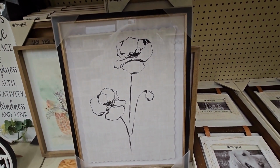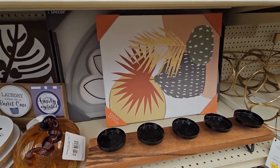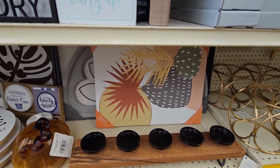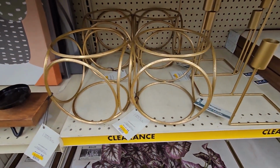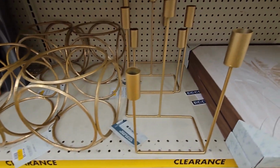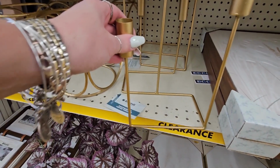So this was really pretty. This reminded me of a lot of artwork you see in Hobby Lobby. Oh my God, is that a pumpkin? Are we doing pumpkins this early? I saw that pumpkin on June 1st when I did this. I mean, wow. Okay. All right. We're going to overlook that because that's way, way too soon.